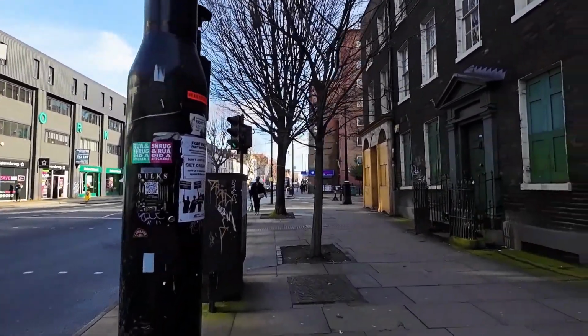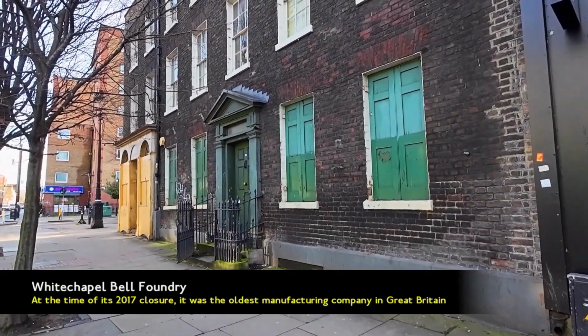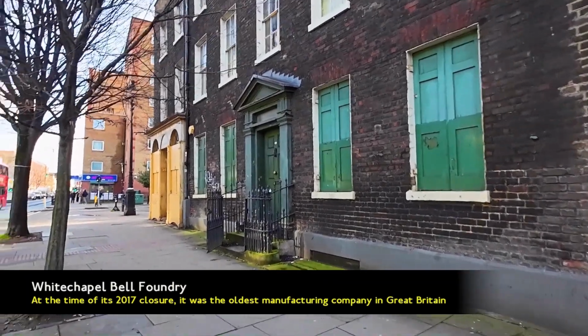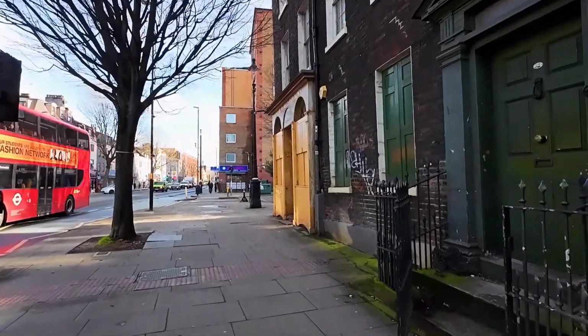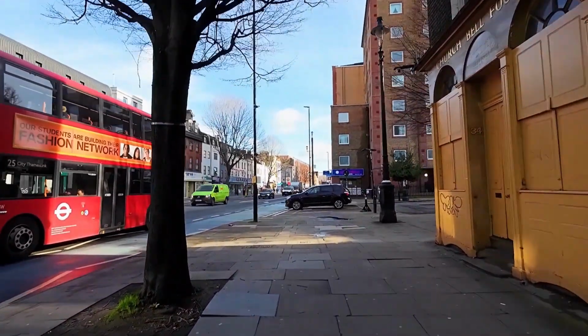The East End is really an historical embarrassment of riches, and I'm just going to really feature the ones that I pass. This is the Whitechapel Bell Foundry, much missed, disappeared only a few years ago, but it was the place where both Big Ben, the Bell, and the Liberty Bell in Philadelphia were cast.